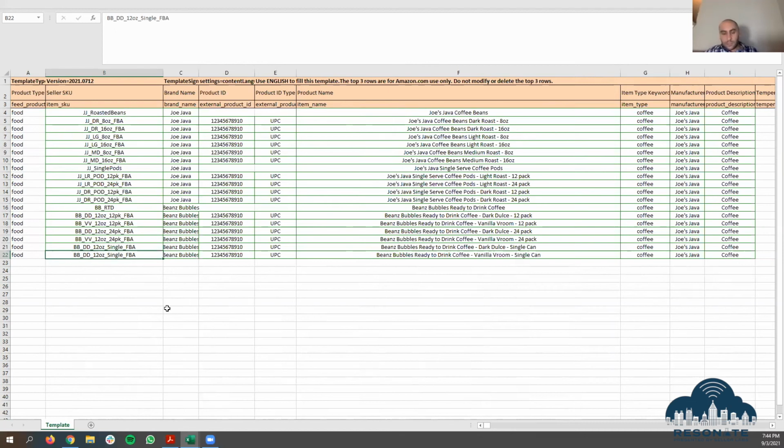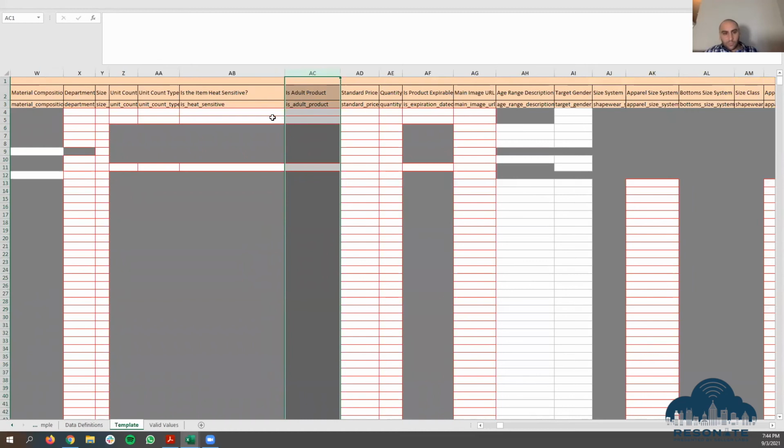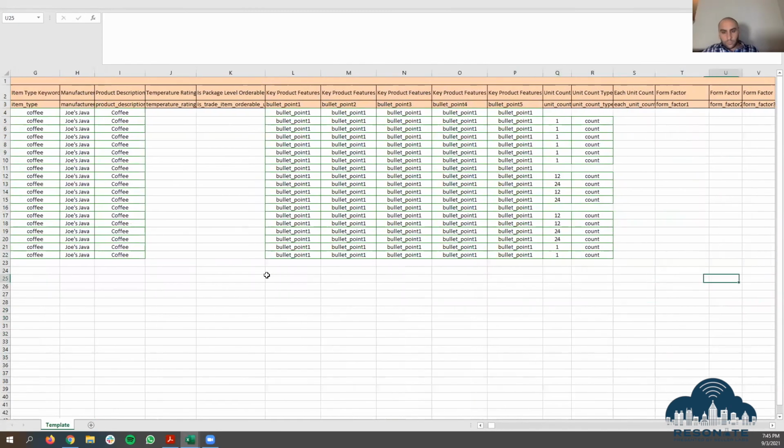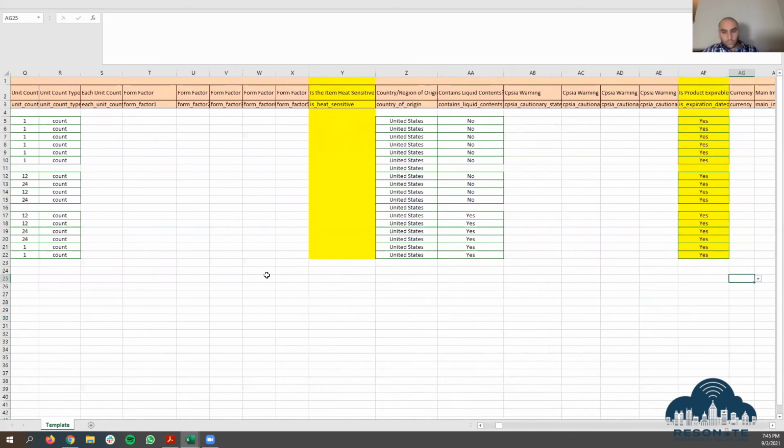Yes. So there is an attribute on Amazon called adult products. I have it here in another template that I downloaded for another catalog, for another category. And this is the information that you need to input. Amazon asks you if your product is an adult product. In the food category, we don't have that attribute, but I can add it to my flat file. So that's where the category listing report and all templates become very, very handy, because we can customize this however we want, and we can input information as needed.